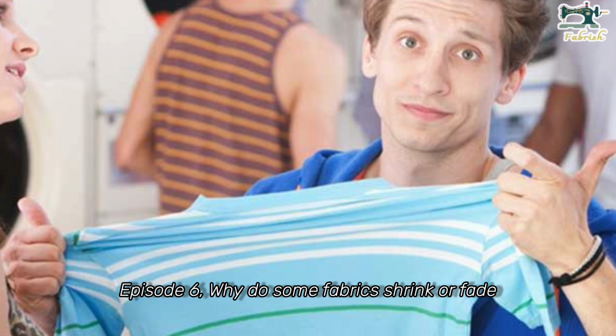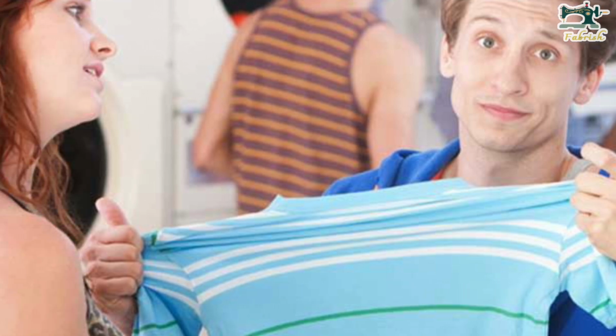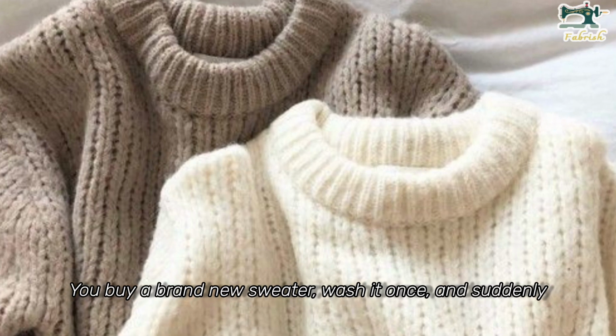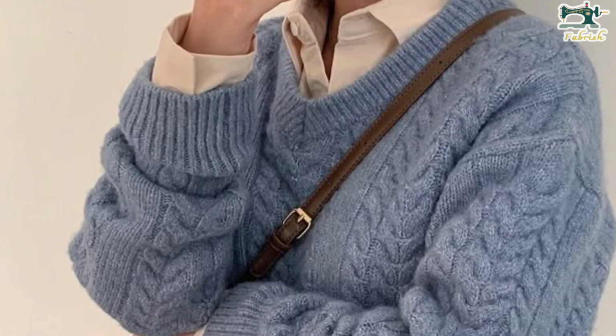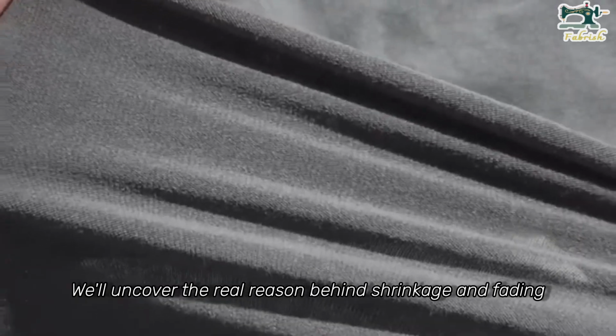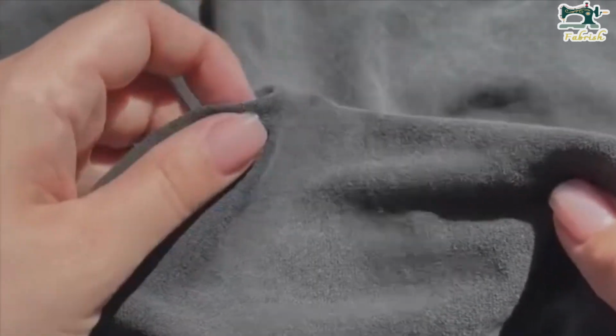Episode 6, why do some fabrics shrink or fade? The science behind it. You buy a brand new sweater, wash it once, and suddenly, it's 2 sizes smaller. We'll uncover the real reason behind shrinkage and fading, and how to prevent your clothes from being ruined.